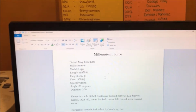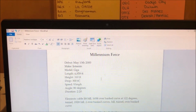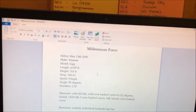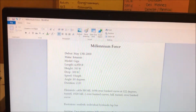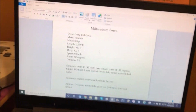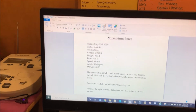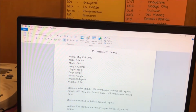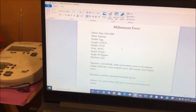And it stands at 310 feet tall, which to this day is still in the top 10 of the world's tallest roller coasters, probably like 7th or 8th. That's awesome. Yeah, I love it. That was, of course, until Top Thrill Dragster came along. We'll get to that later this season. And then Fury came around. Another one I want to ride too.